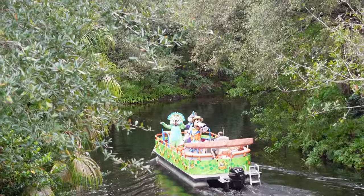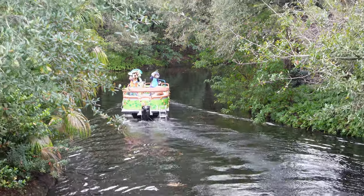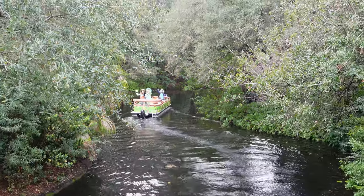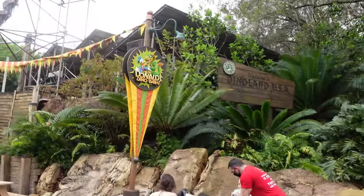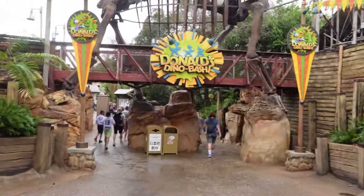Chip and Dale dressed up. That's one of my favorite stuffed animals I got. They look awesome dressed up.